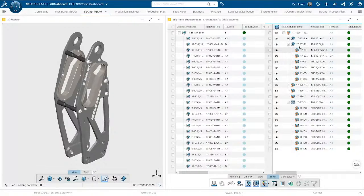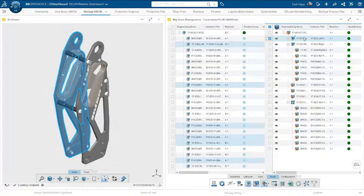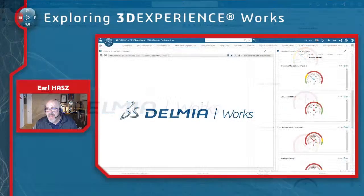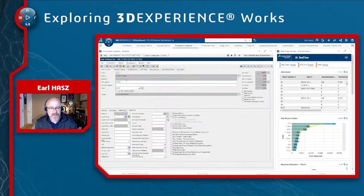And so in manufacturing items management, I've done just that. I've created one subassembly. I've created another subassembly that represents that information. So now I can start to plan against that process and develop its actual manufacturing steps. Manufacturing items management gives me the tools to push that along over to DELMIA Works, where now that I'm in DELMIA Works, I can go in and start to define that model.